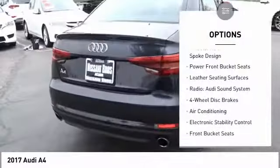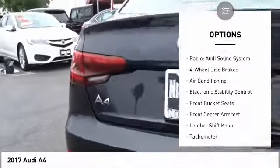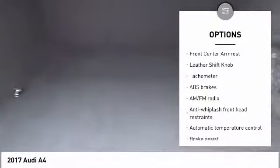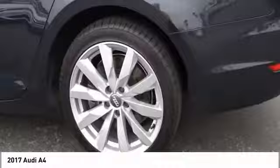Power passenger seat, traction control, dual airbags, air conditioning, leather-wrapped steering wheel, power steering, four-wheel disc brakes, rear window defroster, electronic stability control, fog lights. If affordable style and reliability are what you're looking for, this vehicle couldn't be more perfect. Drive it today.